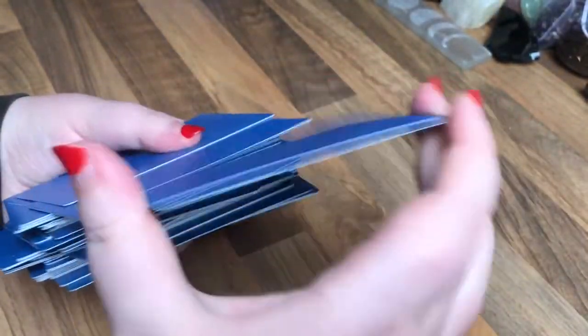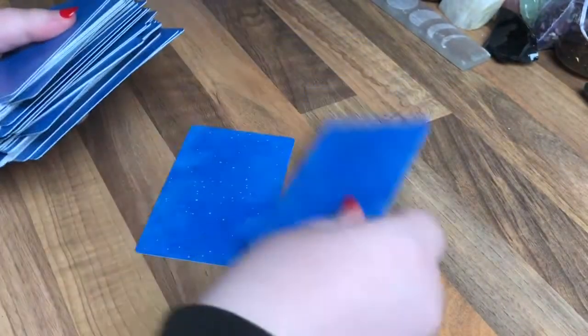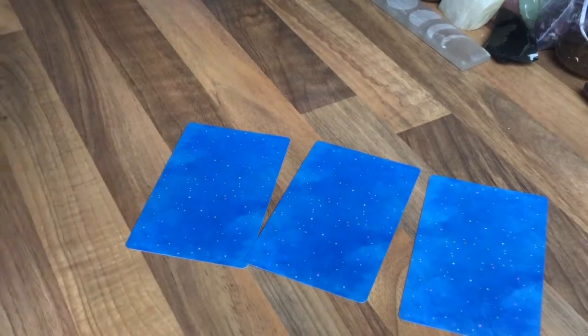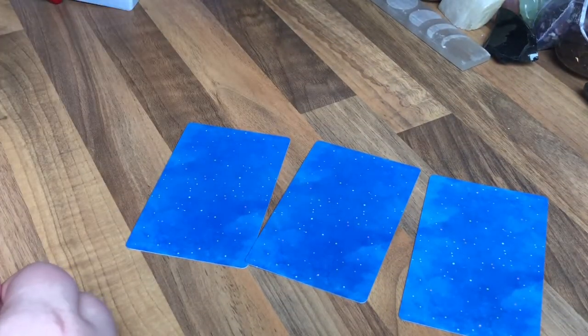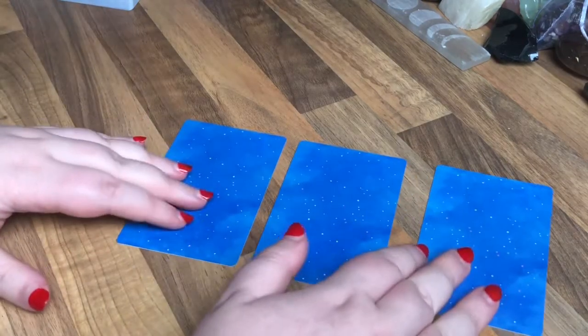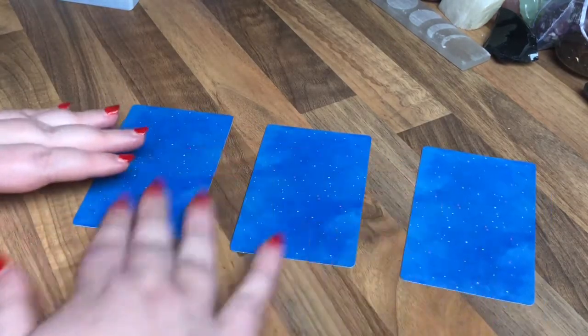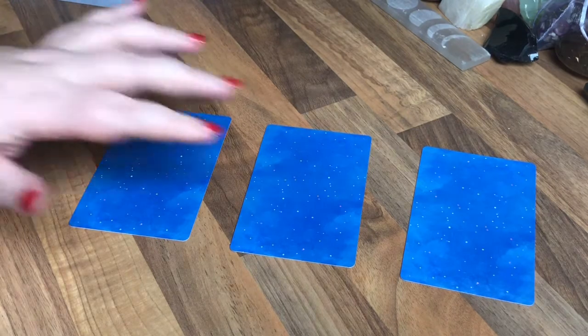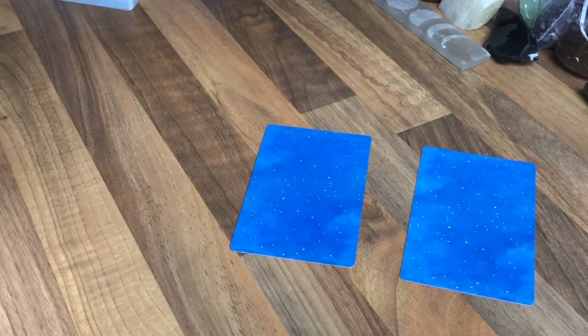Okay, let's get 3 cards. Go that one, and if these are the same as the ones from the original footage, that's weird. Okay, so we have 3 cards. 1, 2, 3. Deep breath in and out. Now, which one are you drawn to? 1, 2, or 3? So we'll start with 1.